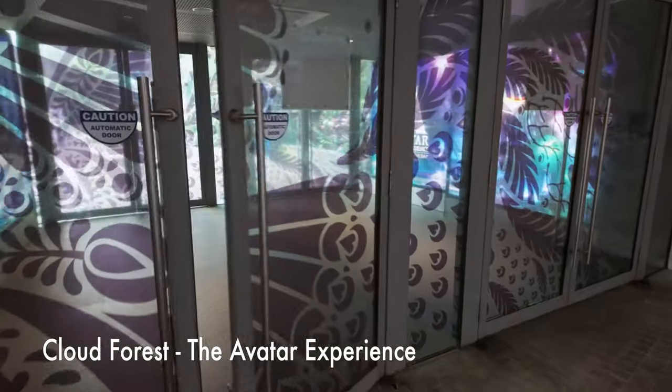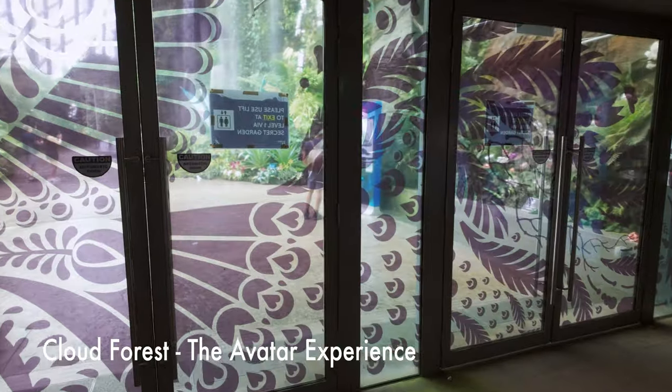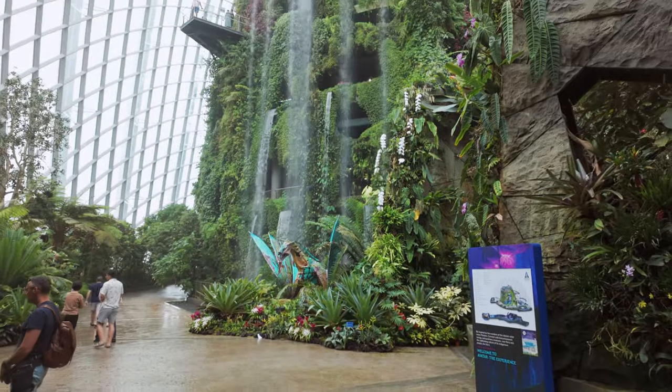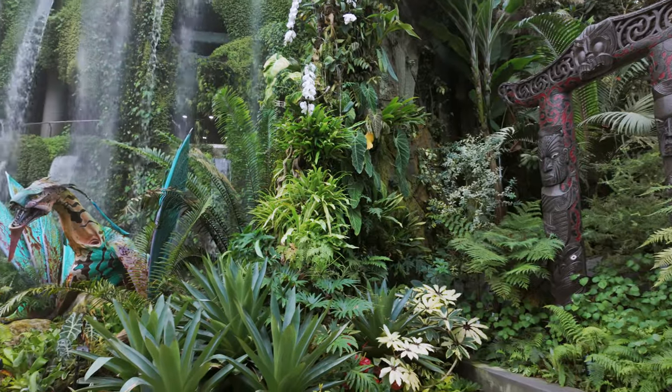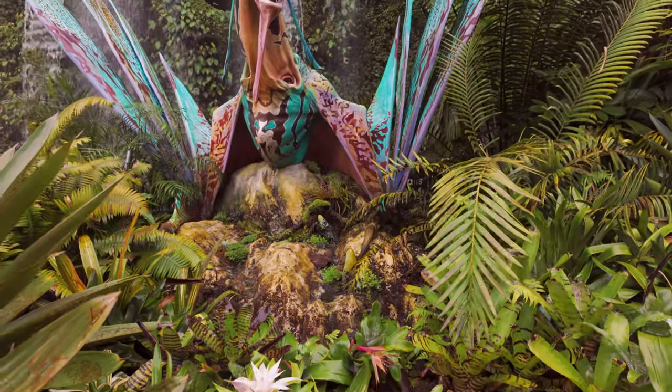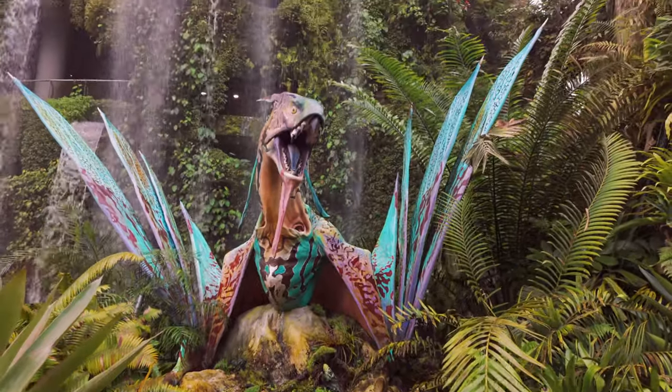An entrance into the Cloud Forest is through these two sets of automatic doors. You are then greeted by this incredible sight of a massive waterfall and a mountain banshee from the Avatar series.